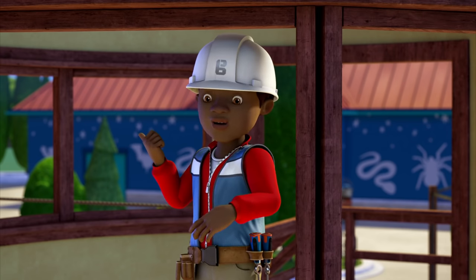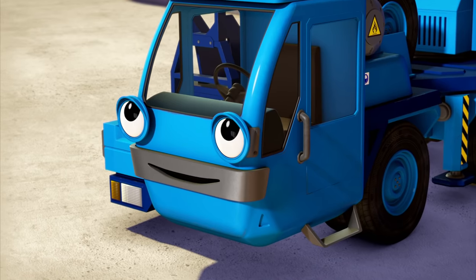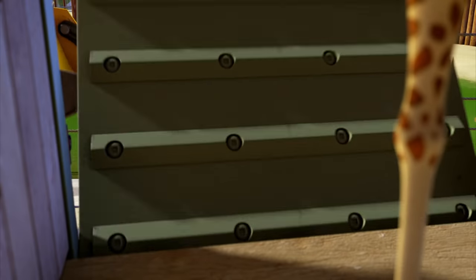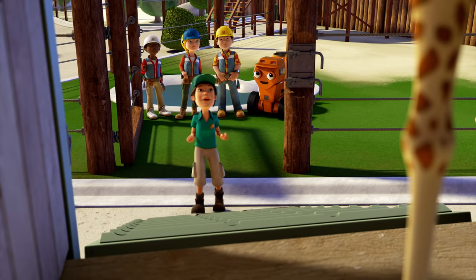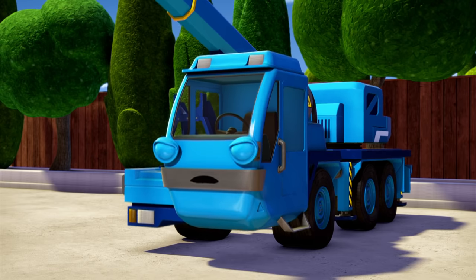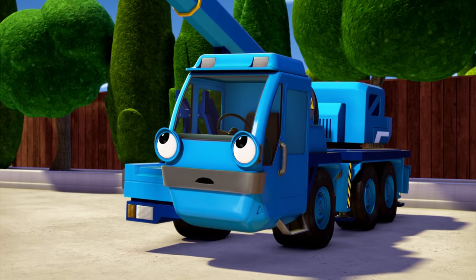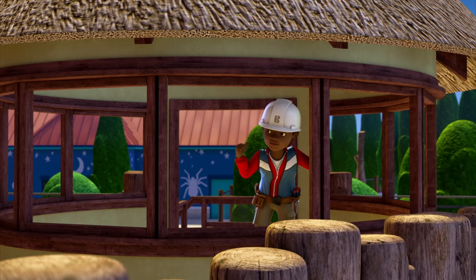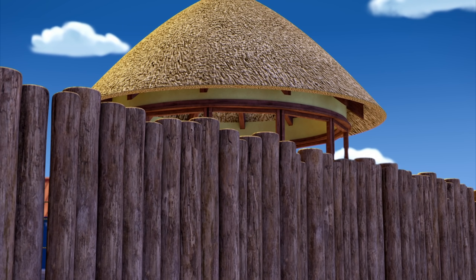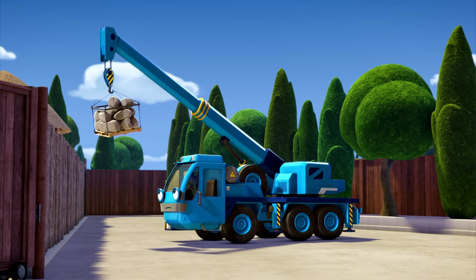Look, Lofty. It's the giraffe. He's here. Welcome to Fixham Zoo, Mr. Giraffe. Oh, I can't see it. Oh, and I can't move because I've got this load. Wait there, Lofty. I'd better see if Bob needs my help to get him in. But, Leo! He's so tall! Oh, no. I want to see him. Wow. He's amazing.